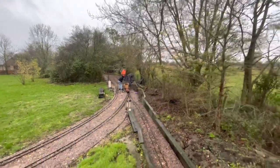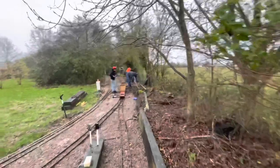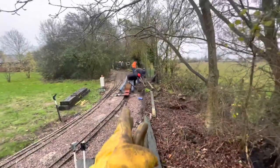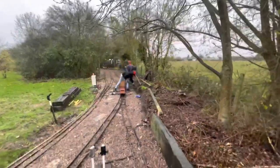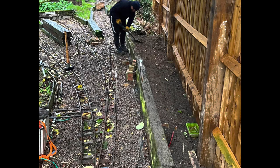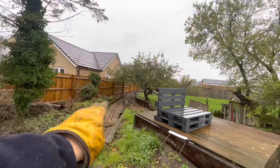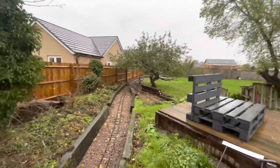So what we've done down there is all the sleepers that line the branch line to stop the earth sort of falling in, the sleepers are starting to fall forwards. So what we've done is dig out behind them. We've reset the sleepers, and then we're basically backfilling behind them with all this mud. So what I'm doing is using the mud to create a sort of embankment behind. So it's obviously got to slope down a bit because we don't want it above the bottom of the fence because that'll rot it out. But that is an easy way of basically discarding all the waste, and it makes it look a bit prettier down there.